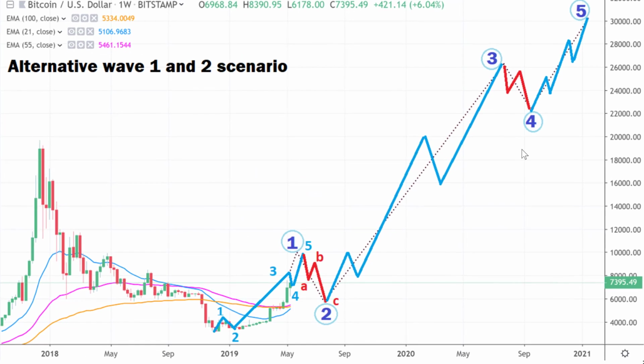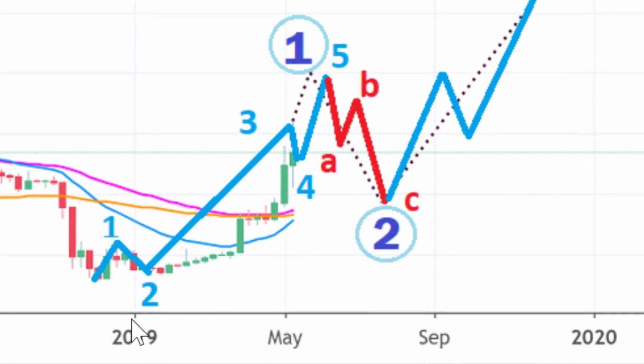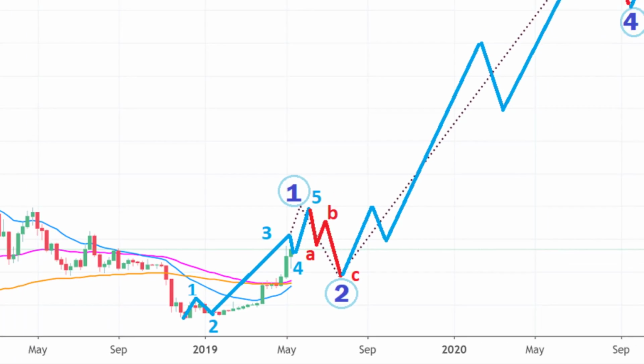All right, guys, I hope that clarifies my point about the potential larger degree waves 1 and 2, and of course the smaller degree five waves within the wave 1 that I mentioned in the previous video.